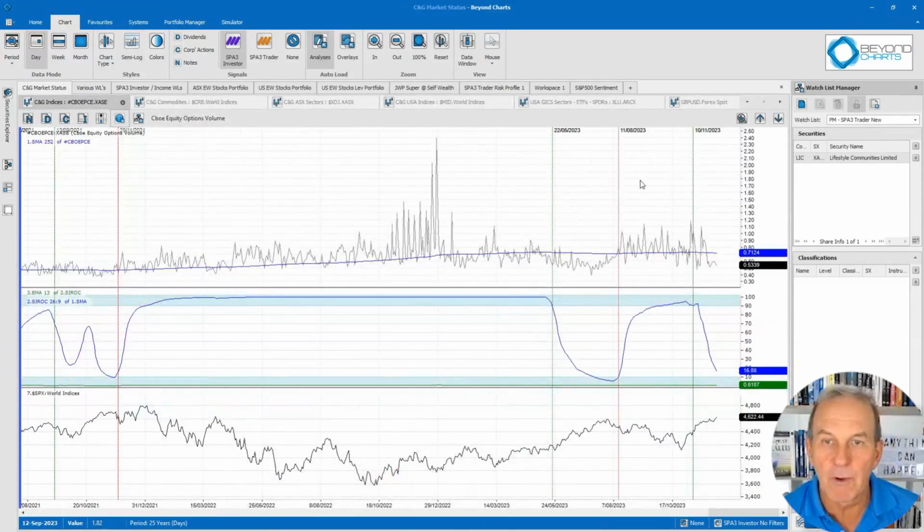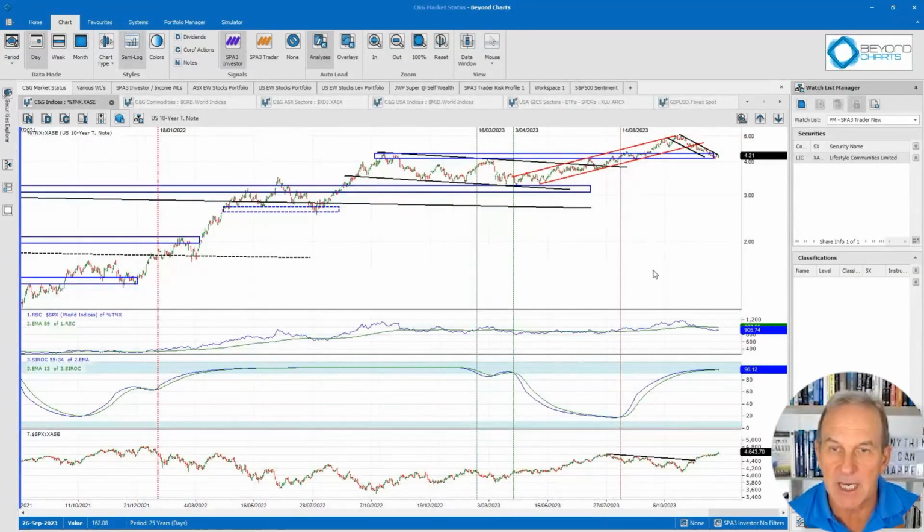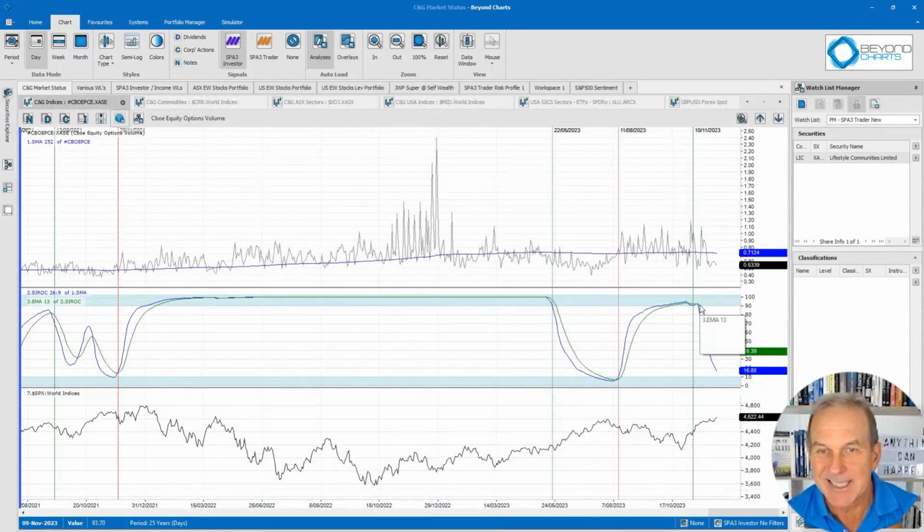Right, on to the put call ratio. What we're looking for here is the... there's the sell signal. So that is a sell signal on puts and calls.